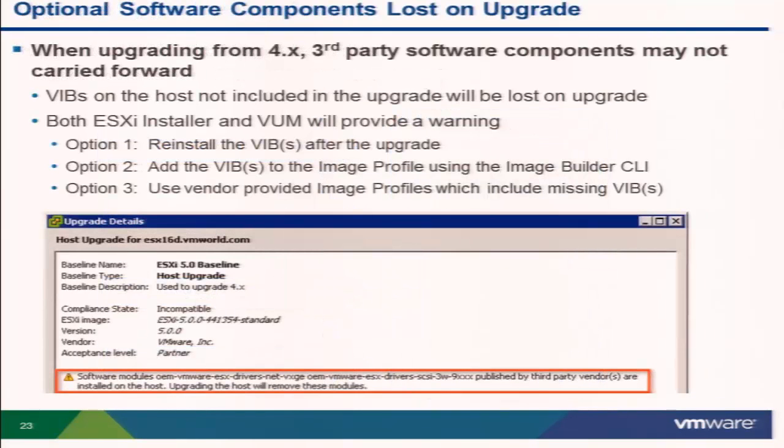No break. This is kind of an older concept, but it bears weight in this conversation as well. When you do the upgrade from an older version, you may get this sometimes scary warning that your VIBs will be removed on the upgrade. This was really only when upgrading from 4.x. I believe now we're patching the VIBs around the existing VIBs. We're not getting rid of those. But if you're in this situation and you get this warning, you have a couple options. You need to reinstall the VIB after the upgrade, or add the VIB manually to the image profile, or use your vendor supplied image, which Kyle was referring to before. So if it warns you your VIBs are going away, you'll probably need those back in some form.